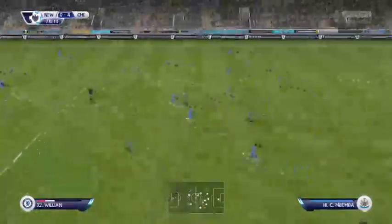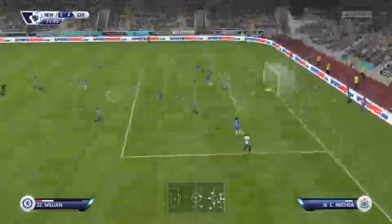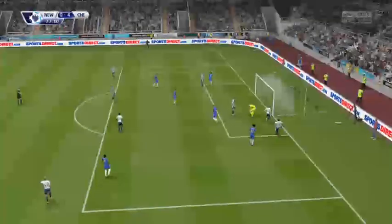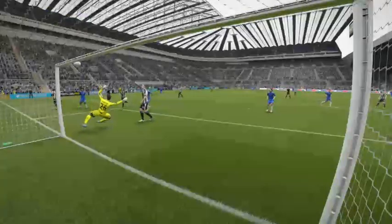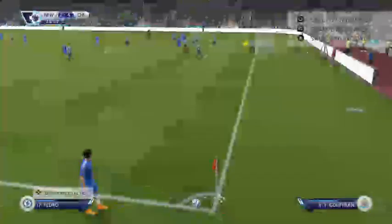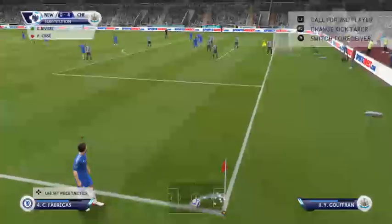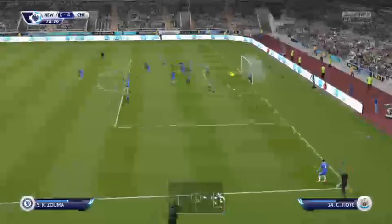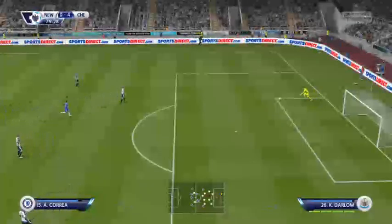Newcastle want to make this substitution now. And here's the shot. Well saved. Corner coming up. 29. Decent effort, just off target. Yeah, unlucky, because he got some power behind the ball, just not the direction.